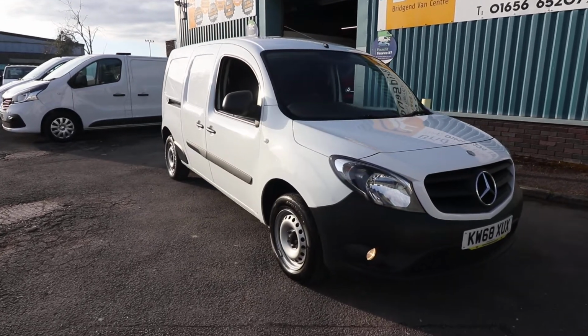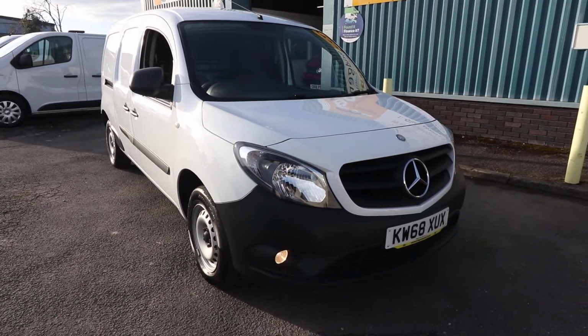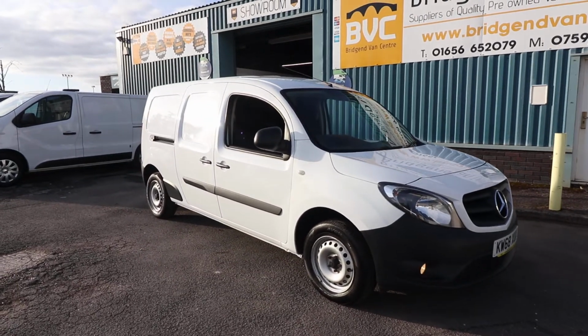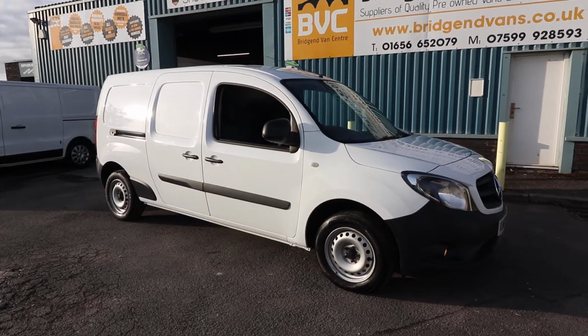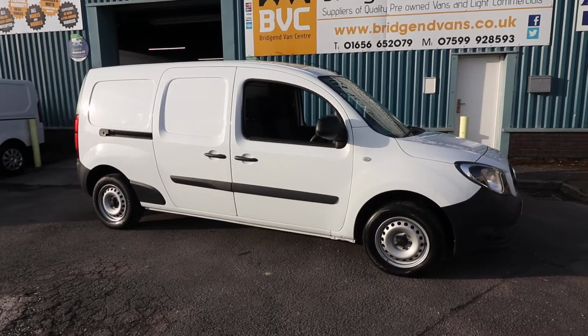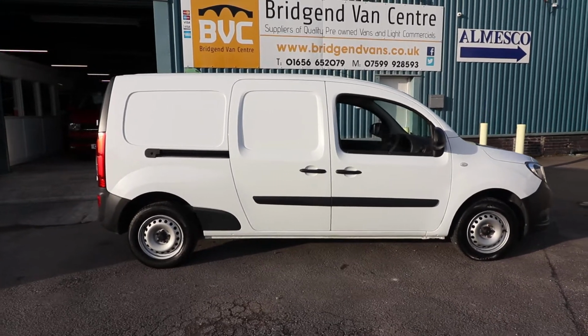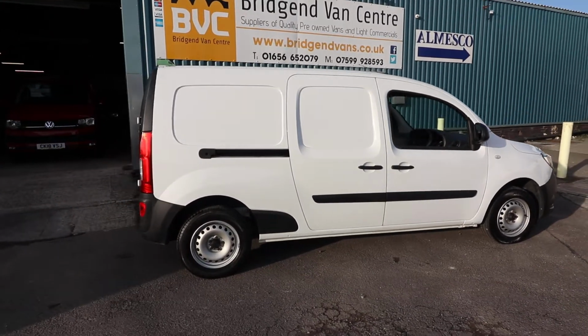Here we have for sale our 2018, on a 68 plate, Mercedes Benz Citan. This is the extra long wheelbase. This is the 109 with a 1.5 CDI diesel engine with 90 brake horsepower, accompanied with a 5-speed manual gearbox. And what we're going to do in this video is have a little walk around.